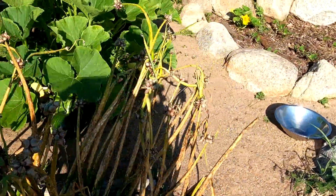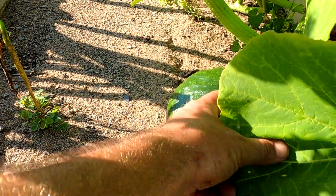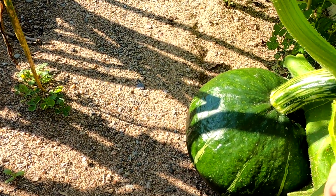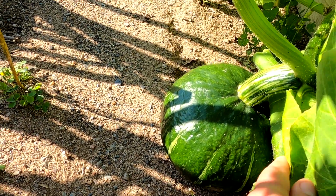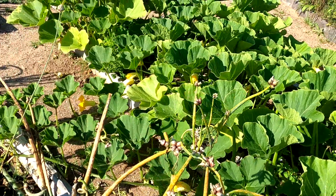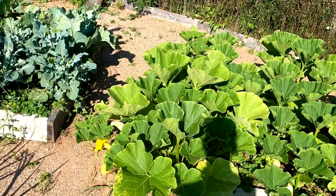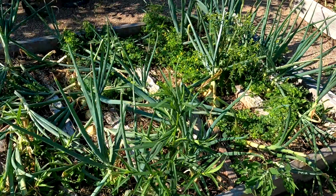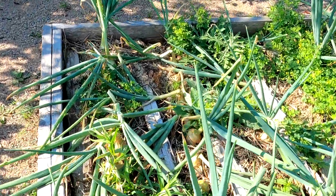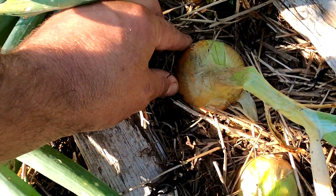I mean, look, it's only middle of August, and look at the size. That's a good 8-incher right there. Right, these are really good tasting squash that store well. Can't say enough about them, right? So that bed's really come along great. Onions over here, doing good. Right, it's gonna be a good size, maybe 3 inches.